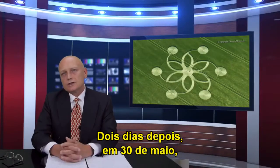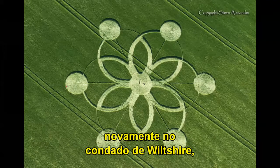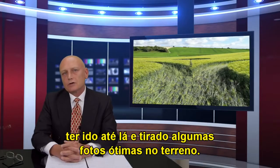Two days later, on the 30th of May, we had another formation, this time at Chicklade, again in the county of Wiltshire, right next to the A303. Unfortunately, the farmer cut this one out soon after its appearance, but not before my friend Stephen Grant got down there and managed to get some excellent ground shots.